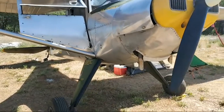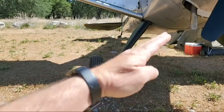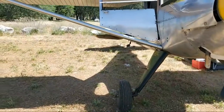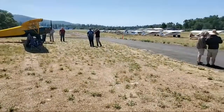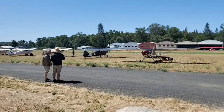8F. Here's a distinctive feature of the 8F. See that landing gear? It's thicker here and there's no struts over here. That's called the Silflex landing gear on the 8F model of Luscombes. Here comes another flyby. It's a 150 horse Luscombe.